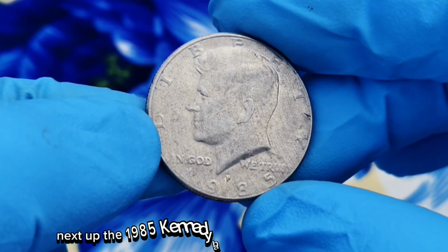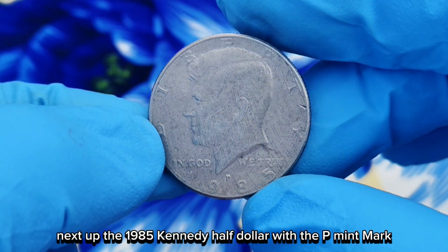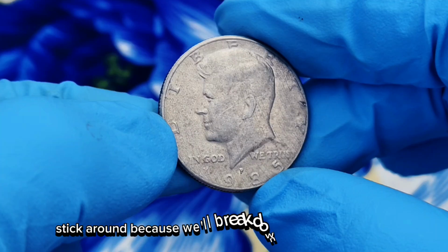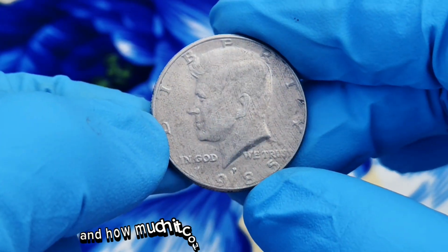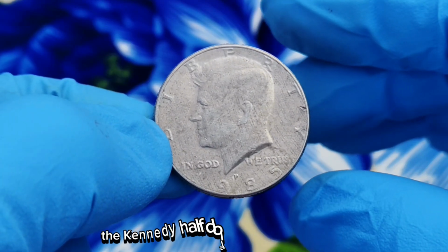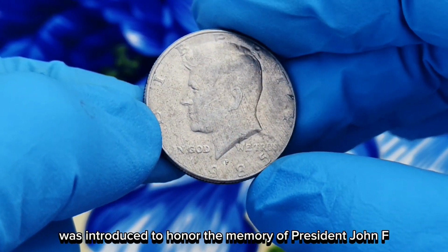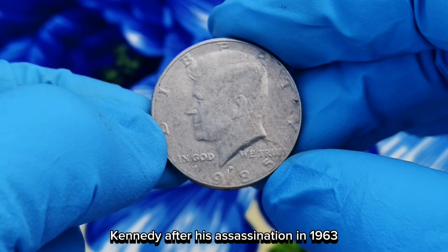Next up, the 1985 Kennedy half dollar with the P mint mark. Is this coin worth more than its face value? Stick around, because we'll break down why this coin is so special and how much it could be worth in today's market. The Kennedy half dollar, first issued in 1964, was introduced to honor the memory of President John F. Kennedy after his assassination in 1963.